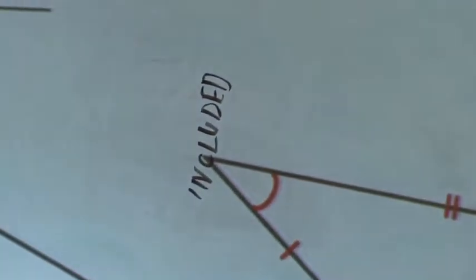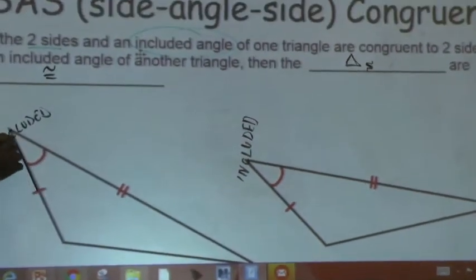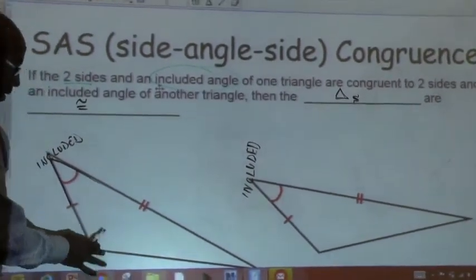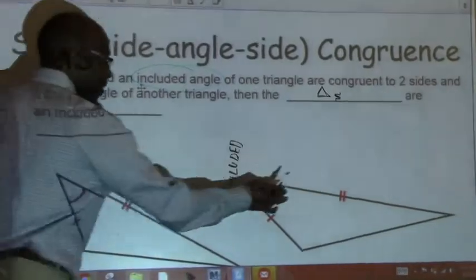Hey, what does included mean? It just means the 2 sides, they have to touch. All 3 have to touch. This guy's not included in the 2 sides I give you.